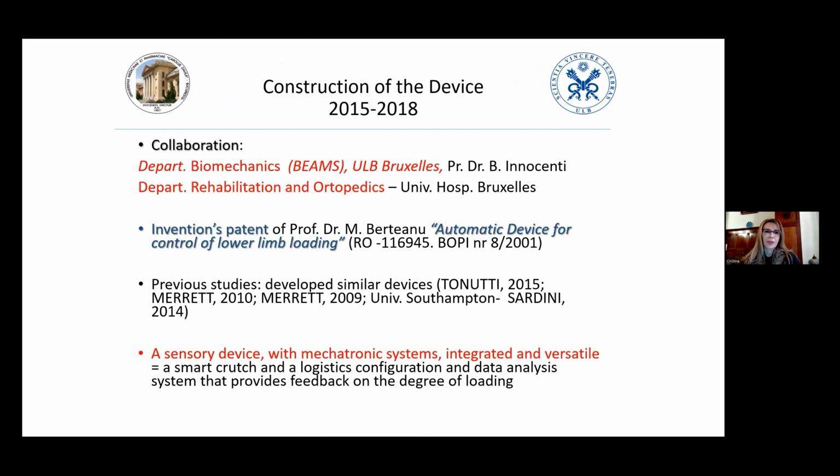The device is a result of collaboration between the mechanics department of the University of Brussels and the rehabilitation and orthopedics department of University Hospital from Brussels, and the construction took 3 years. The device is based on the invention patent of Professor Bertanu, automatic device for control of lower limb loading, from the University of Medicine, Bucharest, Romania. But we have also used previous studies which developed similar devices.